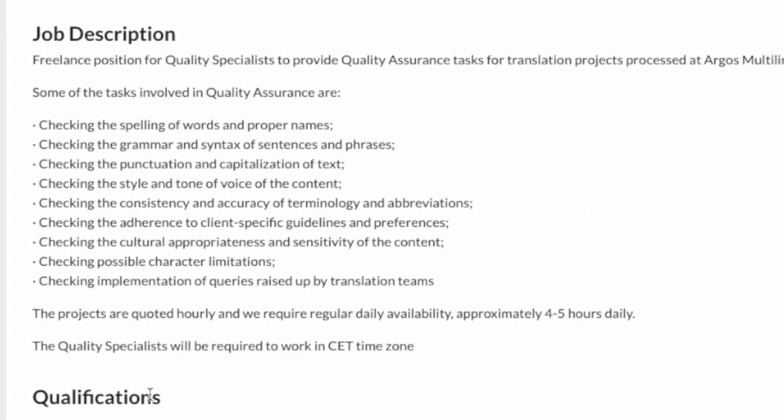They are looking for somebody who can just check the quality of the work done. You're going to check things for spelling of words and proper names, making sure the grammar and syntax of sentences and phrases is correct, checking all punctuation, capitalization, checking the style and tone, voice of the content, checking the accuracy of the terminology and abbreviations used, making sure there and here and all those words are correct. Somebody who can check possible character limitations as well, just making sure that the cultural appropriateness and sensitivity of the content all checks out.